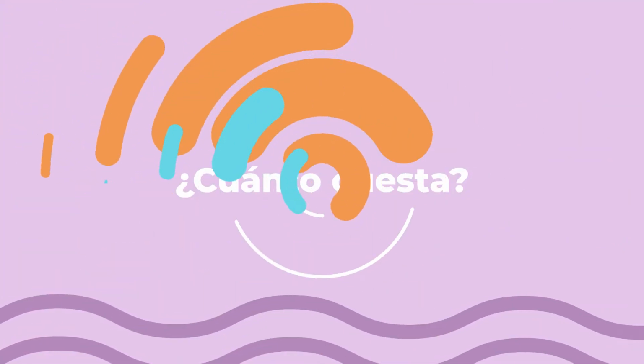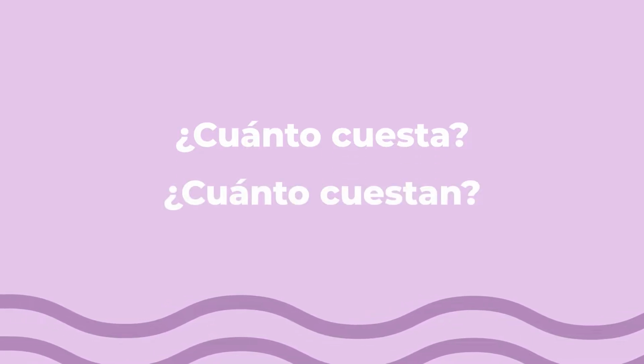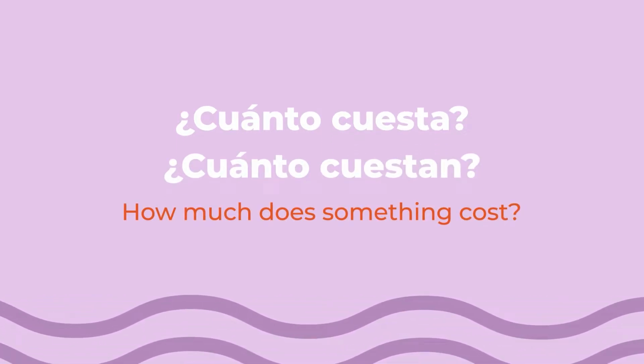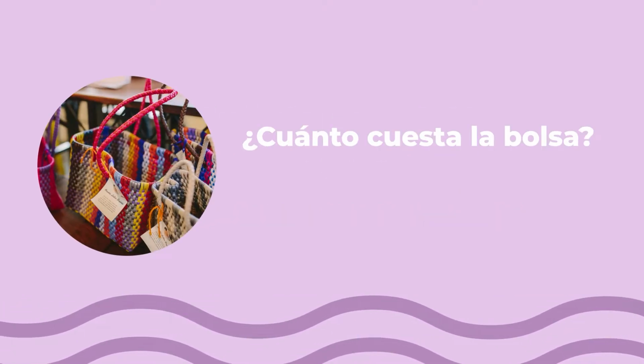Excelente. Ahora vamos a ver frases comunes que se utilizan comúnmente a la hora de hacer compras en el mercado y analizar la gramática. ¿Listos? Vamos. ¿Cuánto cuesta? ¿Cuánto cuestan? How much does something cost? Repeat after me. ¿Cuánto cuesta la bolsa?